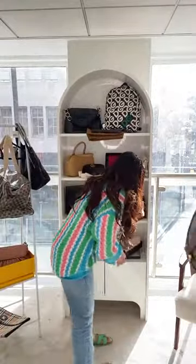Exactly. And this is the perfect shade. This shade is so gorgeous. It is perfect for all seasons. Love it. Now, following on with Gucci, I'm going to show a little backpack.